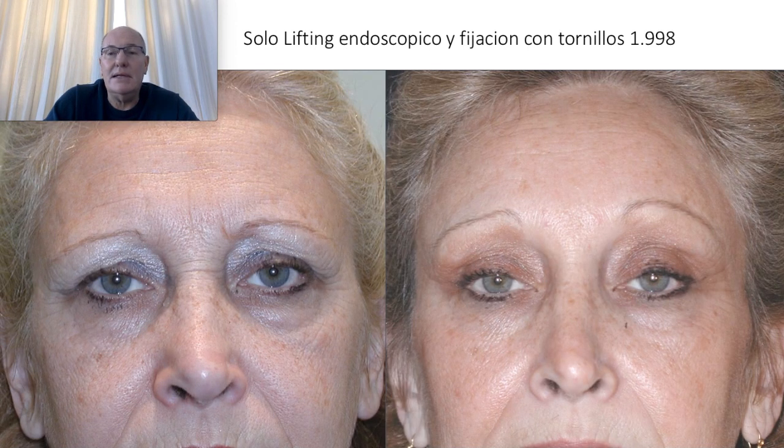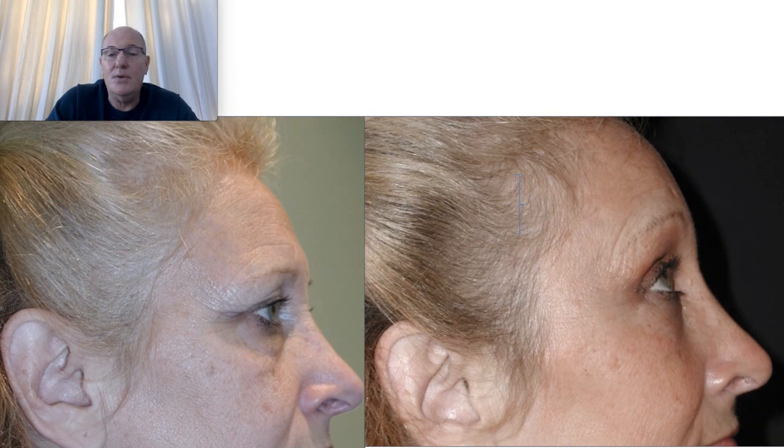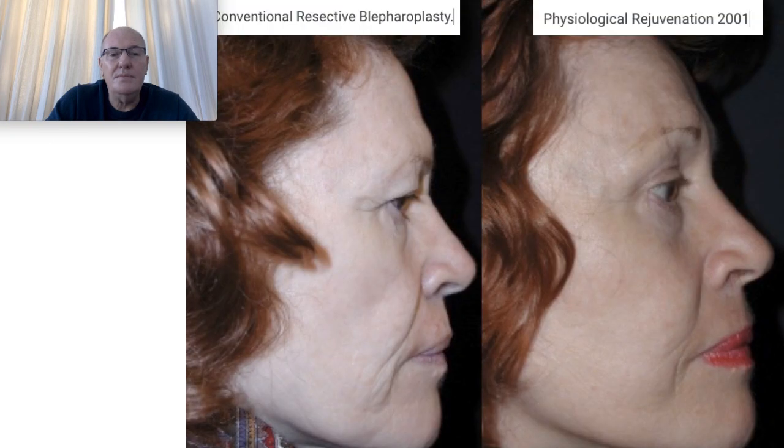This is 1998, just only reposition of the tail. Here I do not use laser. And you can see the change of the expression, 2001. You can see how the expression of the look changed, how the view field improved.